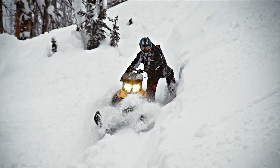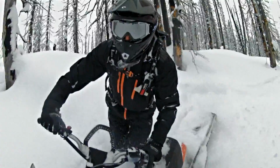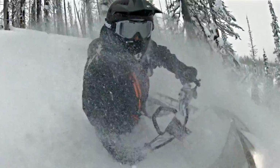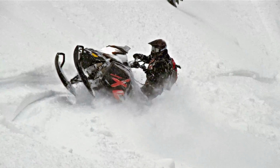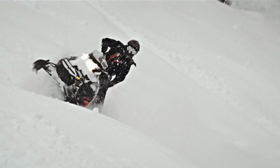The foot forward position allows me to position my body in line with the steering post when I'm off to the side. Now I have more control of the machine. Say if you're doing like a downhill turn on a real steep slope, you can get forward on the sled and just make it turn instantly when you want to.